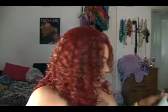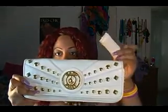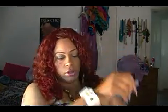Uh-oh. No, she did not find a white baby fat clutch bag. Okay, I can't even talk right now. Y'all, look at that. So you're supposed to wear it. You're supposed to put it on your... okay, wait a minute. Let me demonstrate for y'all real quick.